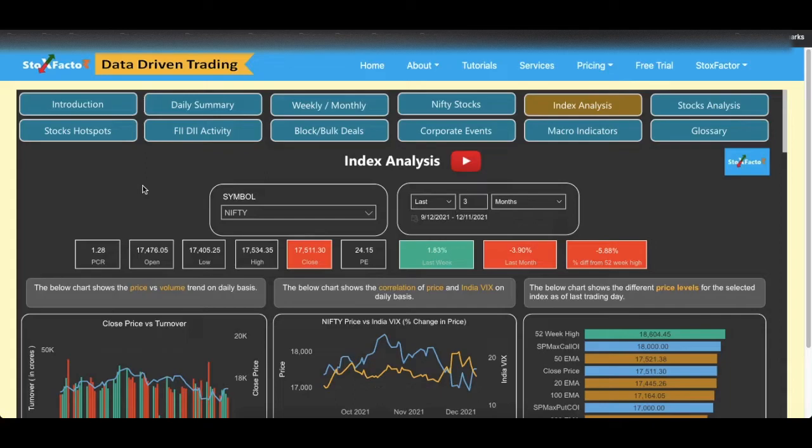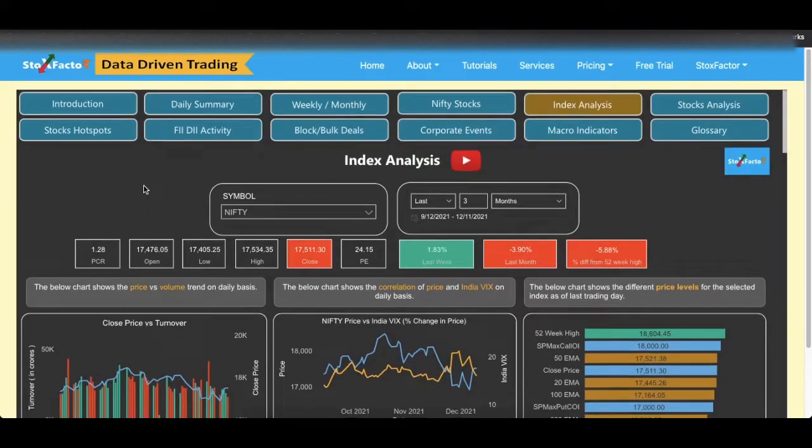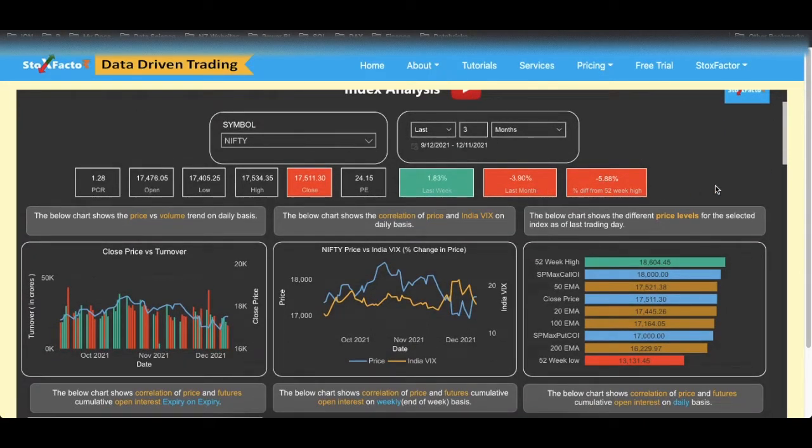So friends, we are into the index analysis page, and before we start with the analysis, as you already know, this analysis is for learning purposes, so that you can use this learning in order to do your own analysis the same way to identify high probability trades. So let's begin with the analysis, and we'll quickly start with the levels of Nifty.